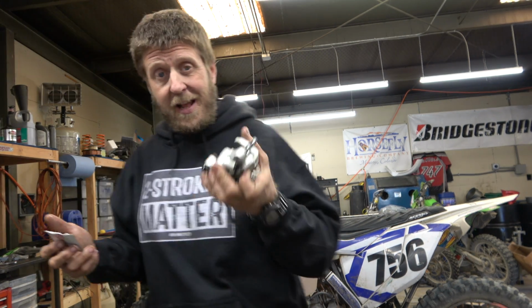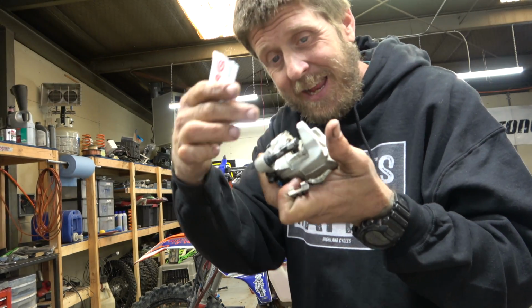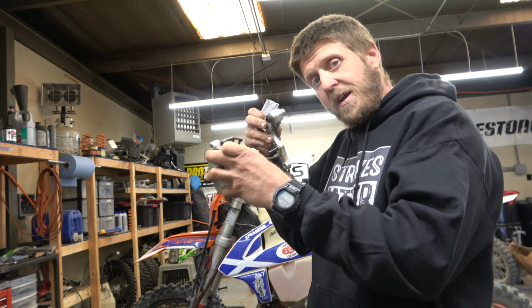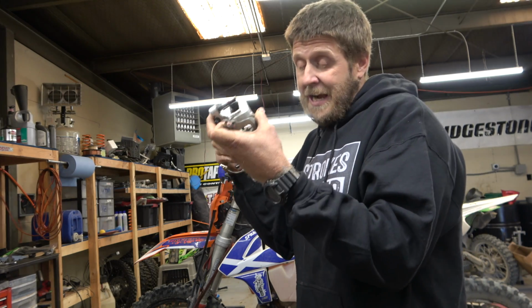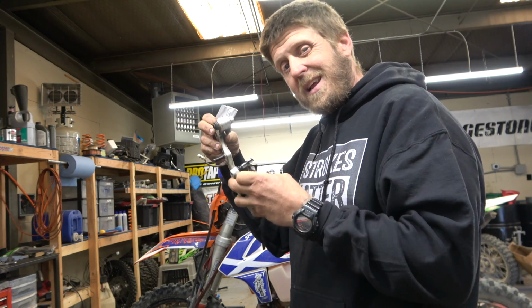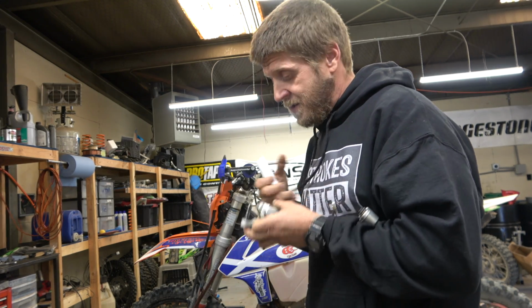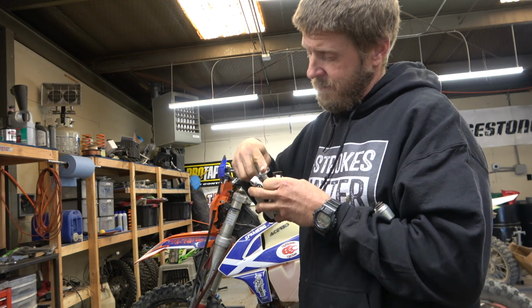Alright, so getting ready to put the caliper back on. Got the master cylinder on. This pin and the matching pin here need to be greased, because that is what allows this caliper to float. So if your rotor gets a little bit bent or warped, it keeps that from causing the brake to not work. It moves back and forth and allows the brake rotor to have a little bit of movement if it hits a rock or gets warped, and keeps your brake working normally. So you want to grease that up, use the same grease, because why not?